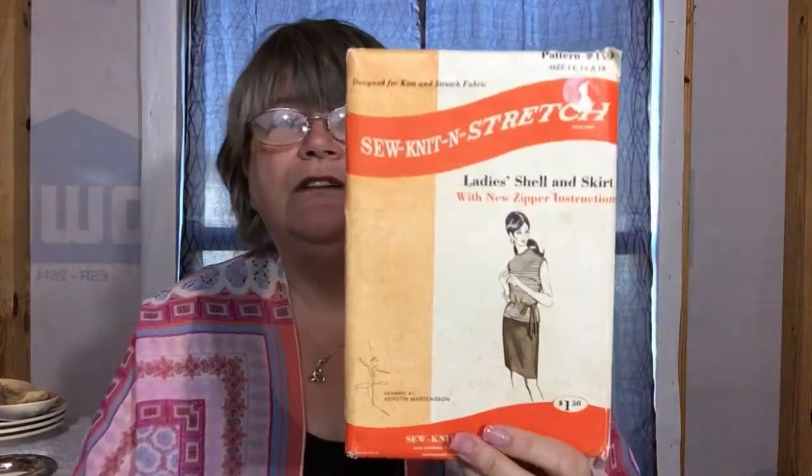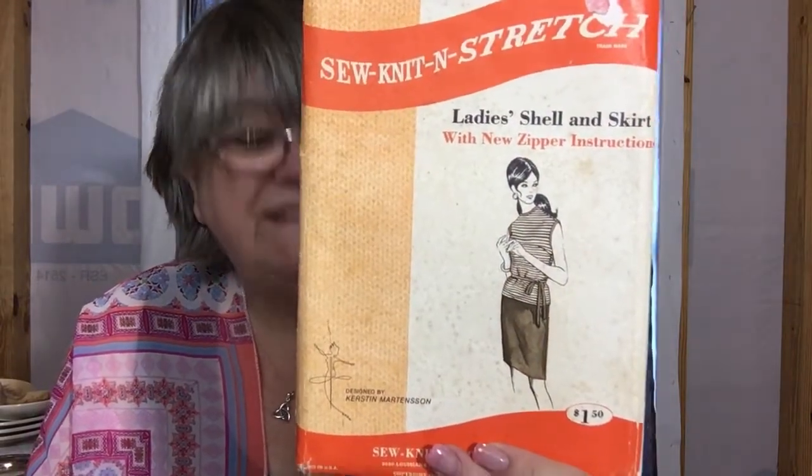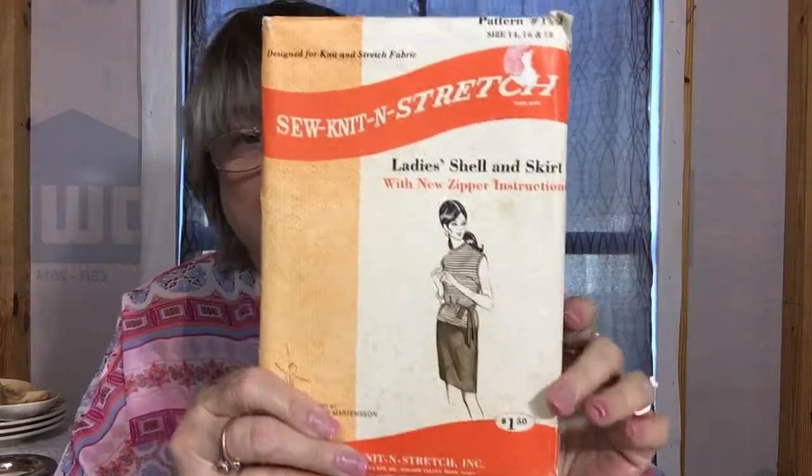This is a different pattern. This is the only one I've ever seen like this. It's a sew, knit, and stretch. And it was for this little ensemble right there, and this is 1968. It had a different pattern material, and I'll show you in a minute. 1968, so we're still thinking of what? Let me see. The Lucy Show, the very beginning of the Brady Bunch.